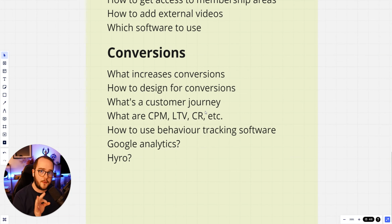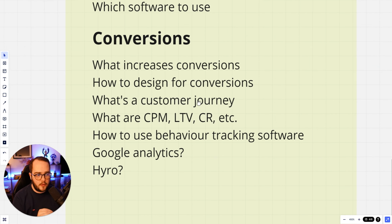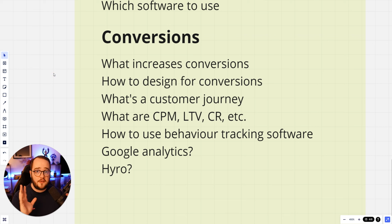Okay. Conversions. Conversion is very important. It's very hard to learn. There's not a lot of information out there. Really, really hard to learn. But you want to understand human psychology. You want to understand the buyer's behavior. You want to understand the biases behind the purchase. You want to understand the design, the contrast.